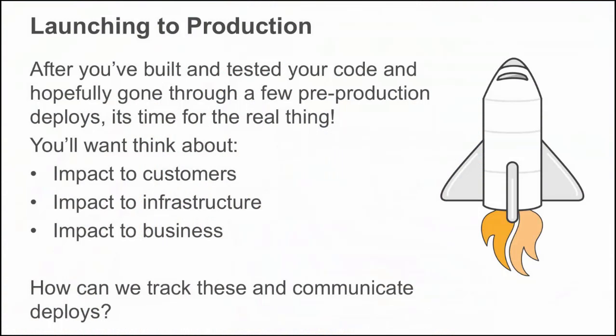So in launching to production, we've hopefully gone through, built our code, and tested our code. We have a good idea that our code now meets the basic needs that we have. And hopefully we've gone through a couple of runs of this to make sure that we're baking that quality into this process. And so it's very easy for us to add a deploy step, as we'll talk about here in a moment. But there are a number of things that you'll want to think about.